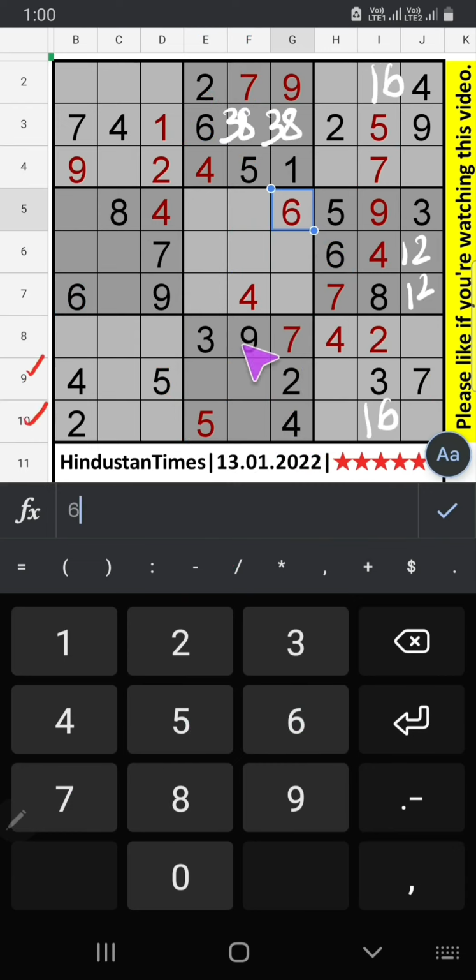9th row and 10th row, we have 5. So 5 can't come in these cells. Then 5 is confirmed here. 8th row, only 3 numbers are remaining, 1, 6, 8. We will confirm later.